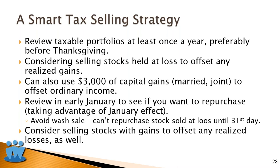If you have more losses than you have capital gains as an individual taxpayer, you can use $3,000 of capital losses. Not gains, as it says here, but you can use $3,000 of capital losses to offset ordinary income. So that can reduce your AGI on your taxes. So that is a good thing. And if you have additional capital losses, you can carry them forward into future years on an indefinite basis.